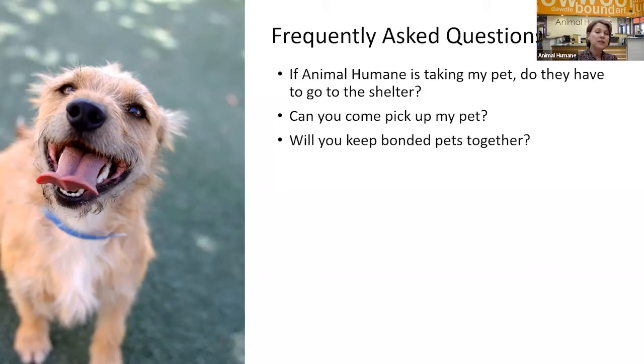Will you keep bonded pets together? The answer is yes, we will. If pets come in together and we know that they are bonded, we will keep them together for as long as it takes. It can take bonded pets longer sometimes, but we don't have any limitation on length of stay.